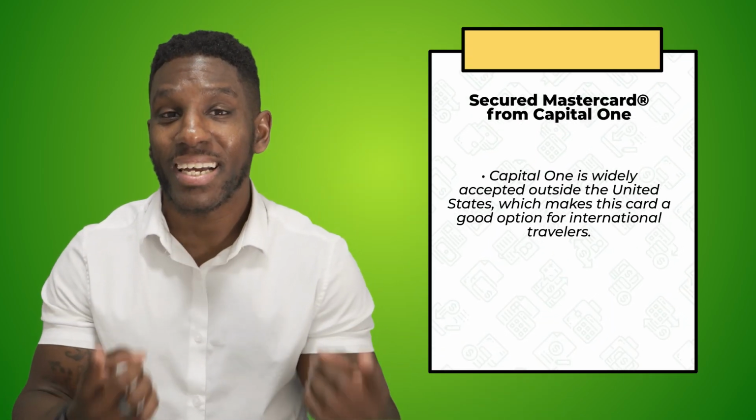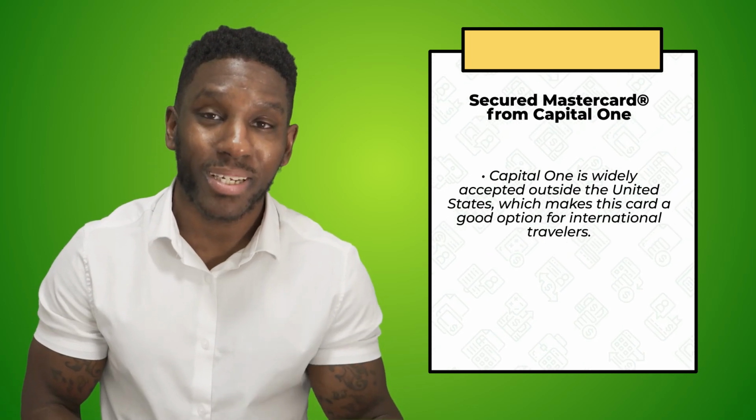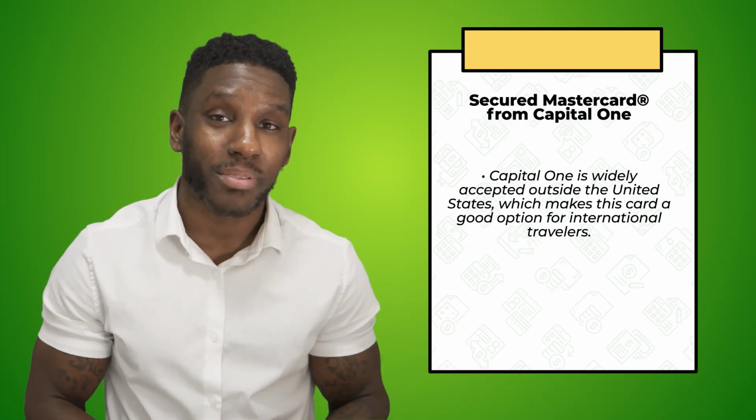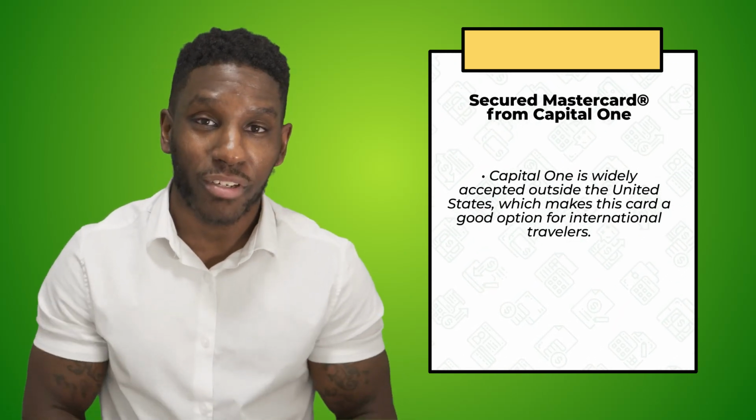Another big plus is that Capital One is widely accepted outside of the United States, which makes this card a good option for international travelers. Sound good, right? Let's discuss two cons of this card I want you to be aware of.